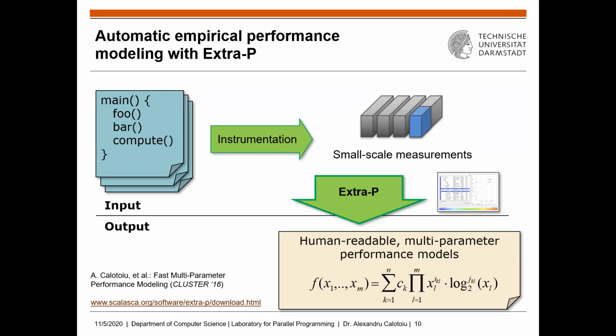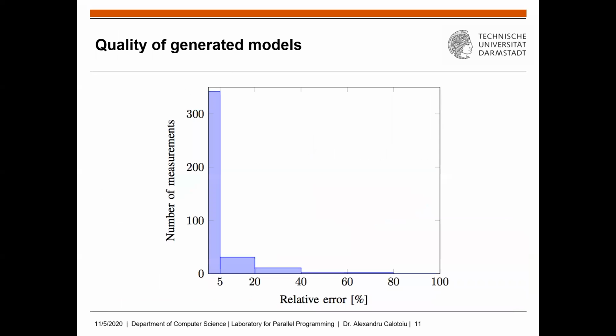Another limitation of empirical modeling is usually that the results are, of course, affected by noise. However, the requirement metrics have the advantage that, with the exception of loads, stores, and locality, the metrics we gather are virtually free of noise, leading to a very good quality of models. So the vast majority of models that we have have no error at all. So we can generate perfect models for them.